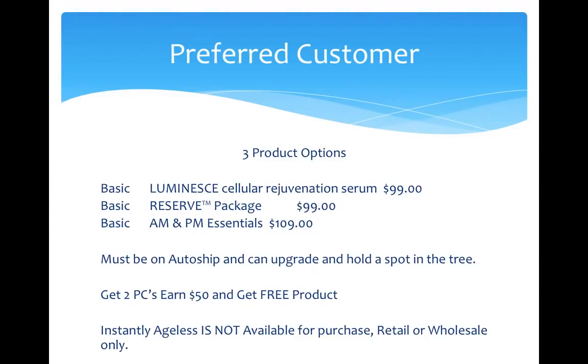Our AM/PM essentials are absolutely incredible. This is our AM/PM multivitamin and mineral. There's so many vitamins and nutrients in our AM/PM product that they actually had to put 2 labels on the bottle. So a good in-between is signing that customer up as a preferred customer and offering them those AM/PM essentials at $109. It's only $109. To be a preferred customer, though, that preferred customer must commit to being on an auto ship every single month.